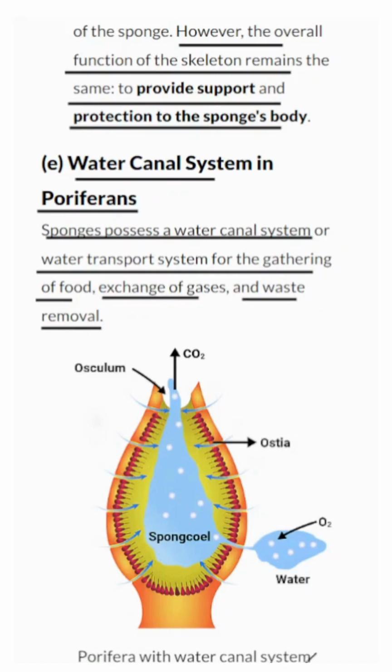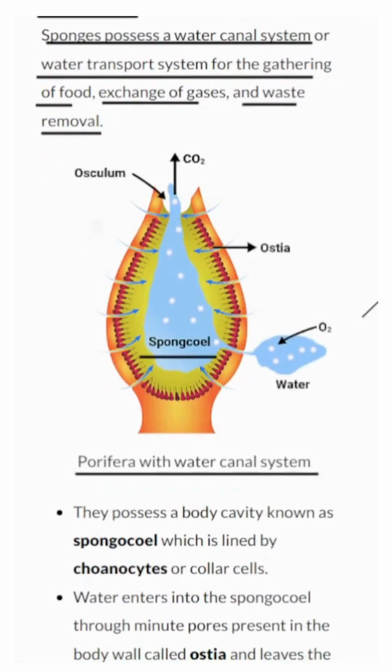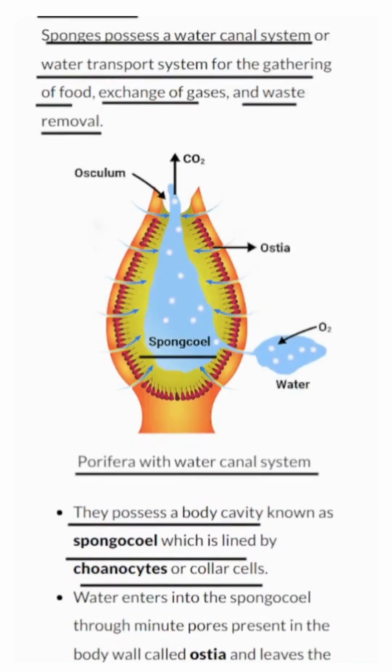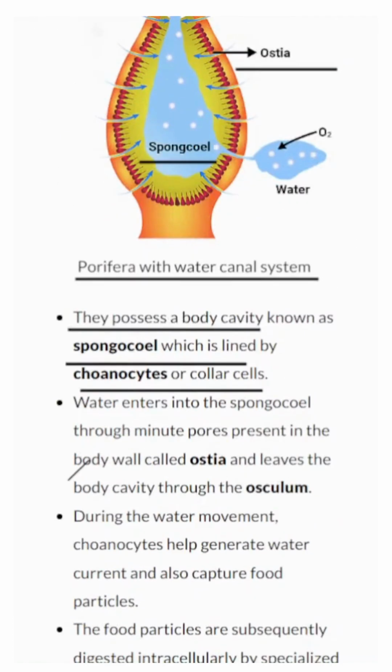This system involves a body cavity called the spongocoel, which is lined by specialized cells known as choanocytes or collar cells. Water enters the spongocoel through tiny pores in the body wall called ostia and exits through an opening called the osculum. It's like having a built-in filtration system.